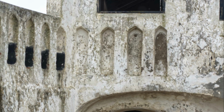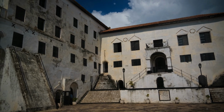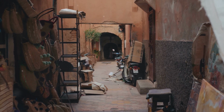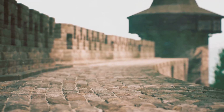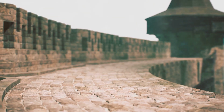Walking through the dungeons of Elmina Castle, you can almost feel the weight of history pressing down on you. The air is thick with the echoes of the past. The air is thick with the sorrow and despair of those who were imprisoned here. It's a somber experience, but an important one. It's like stepping back in time, man. And it's an experience that will stay with you long after you leave. The stories of those who passed through here are etched into the very fabric of the place.